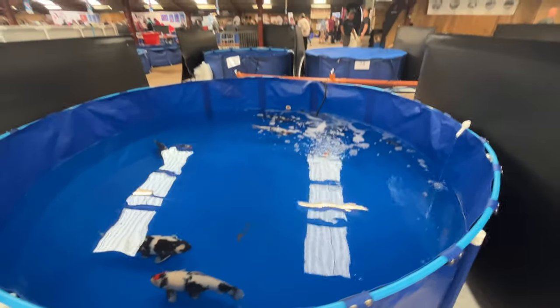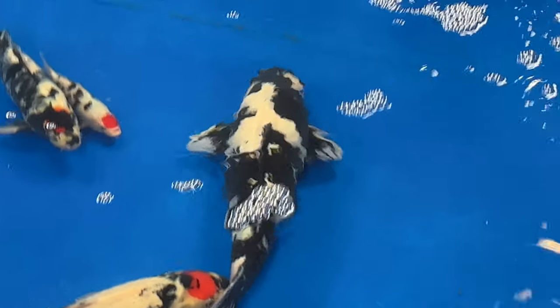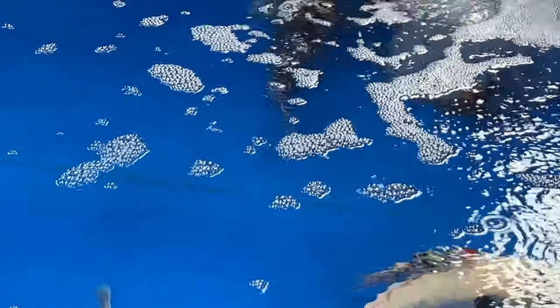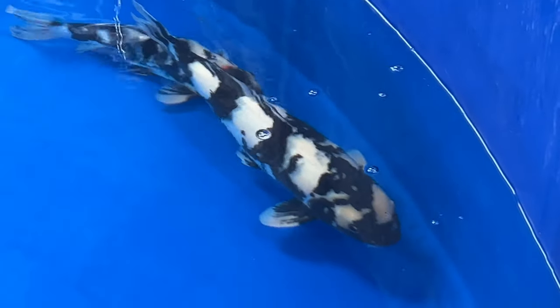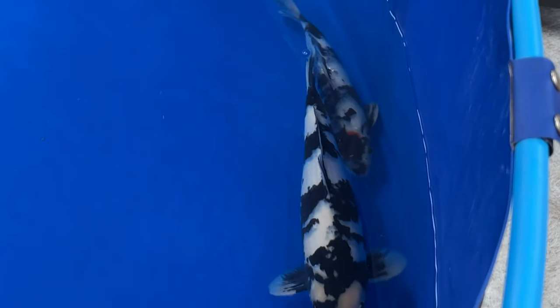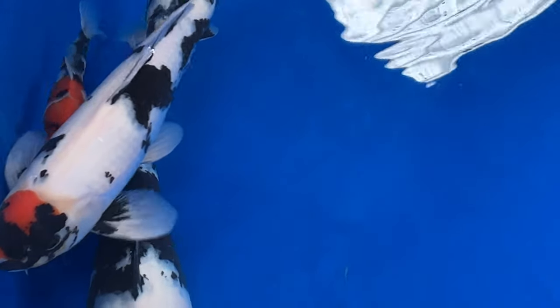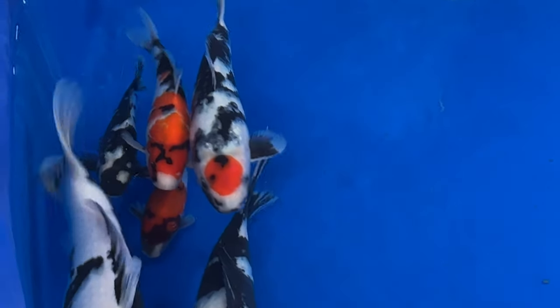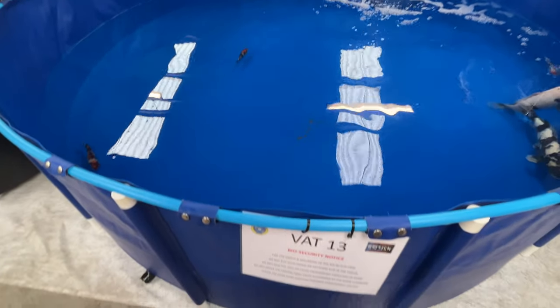That's 13. Oh wow. Now that's nice. I'd be surprised if that doesn't do well. That's a nice Shusui Shiro Utsuri that. And again, another nice one there coming out of the bubbles. Nice little Tancho underneath. Beautiful fish there. Look at that. Slightly smaller, but absolutely stunning. There you go, that was vat 13.